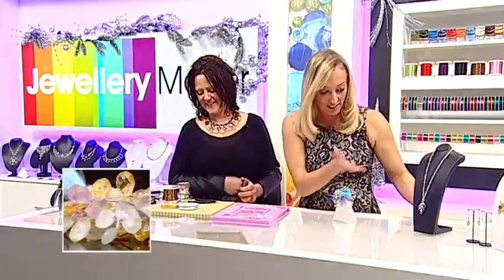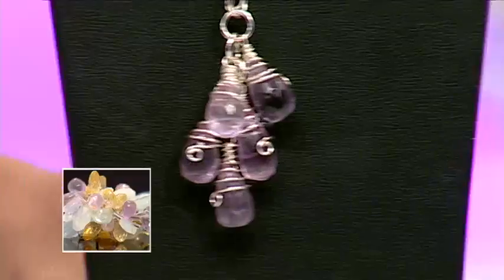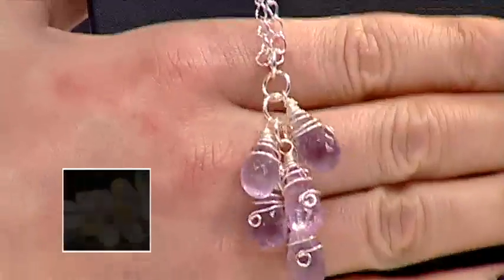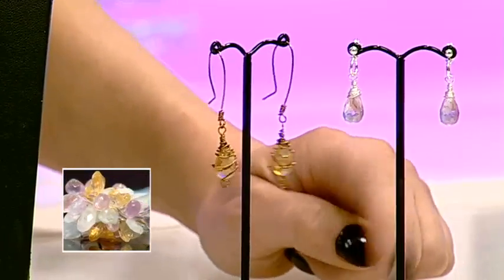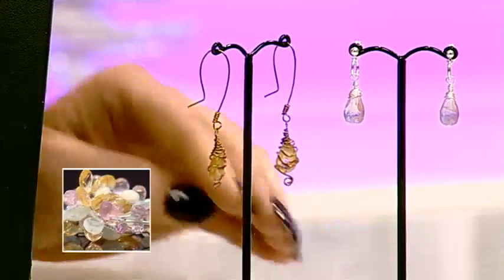No, this really is beautiful, isn't it? Have a look at this. Oh, I love that. Isn't it beautiful? Just simple. The stones, you don't need to do anything much with those stones, do you? They just do all the talking for you. It's very simple. Gorgeous. I love that. Now these earrings, they're going in my ears. Those are blinking gorgeous. And that's it, just two of those, and you've got a really lovely pair of earrings.